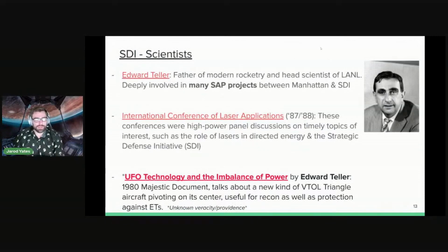All right, let's talk about the scientists involved. I got 3 names for you. The first one, probably one of the most important people of the 20th century, Edward Teller, the father of the hydrogen bomb. He worked on the Manhattan Project. He ousted Oppenheimer through a lot of drama that occurred in the 50s and took over Los Alamos National Labs. He was one of the top scientists in the country for like 50 years. He was involved in so many black projects, it's even hard to keep track of.